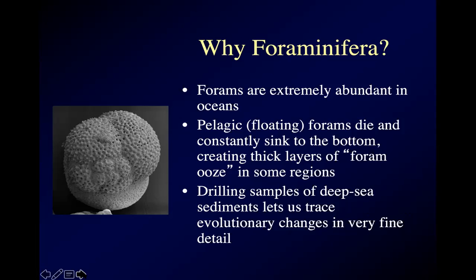Anyway, forams that float, sorry, big helicopter outside. Forams that float, they live, they breed, they feed, they die as all things must, and they constantly sink to the bottom. And in some areas, the ocean floor is topped by several feet of what's called foram ooze. It's this mud-like substance where every grain of mud is actually the test of a foram. And foram-rich sediments can build up on the bottom of the ocean many meters thick.